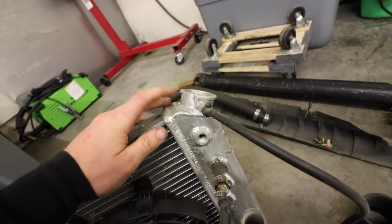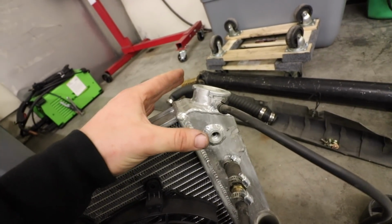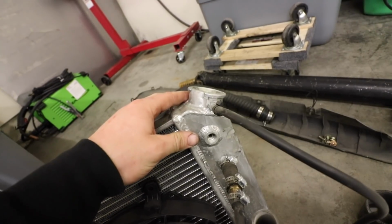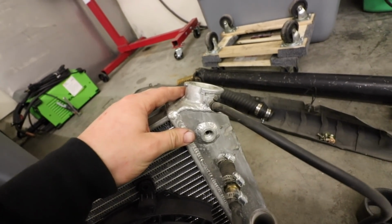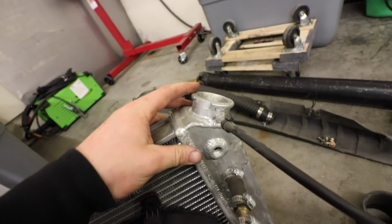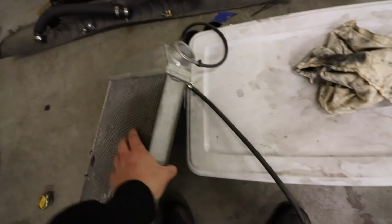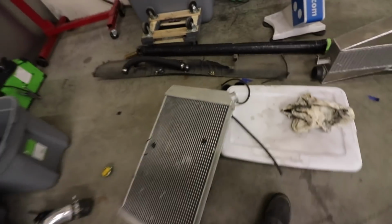I wanna modify this and chop this off and then raise it up and get it more straight in the car, because if I remember before, it was really hard to bleed and almost impossible to bleed all the air out of it because it would just pour out the side and it would never fill up all the way because it was so low. So I'm gonna go ahead and chop this off and then weld some new stuff to it and take these fans off and stuff.